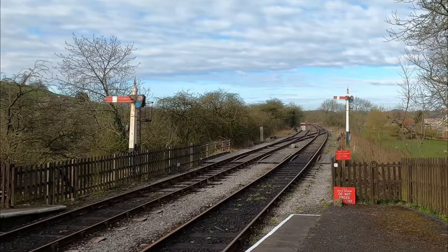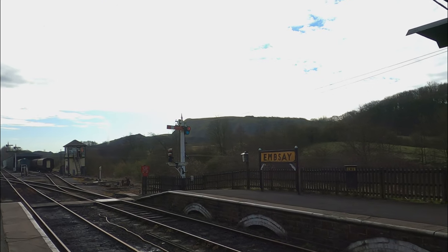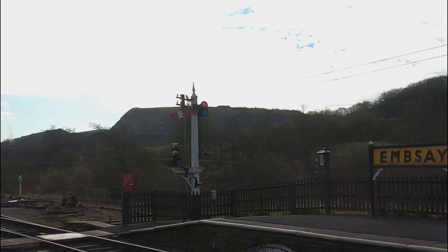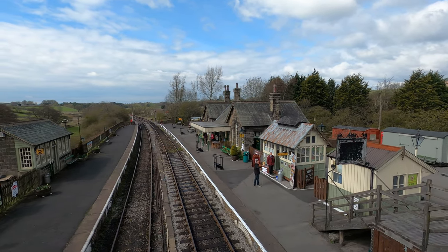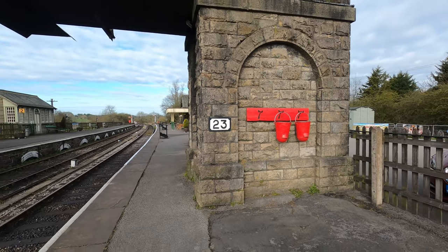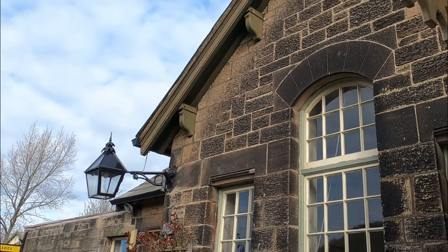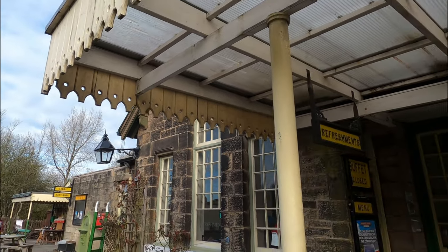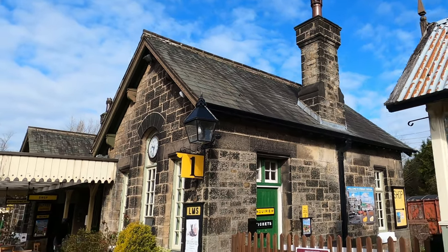Looking along the line this way, it used to continue a little further to Skipton. There are aspirations of extending there properly once again. The lovely old original station, built in local stone, dates back to 1888, when the former Midland Railway built the line. Closed then in 1965, it was reopened as a heritage line in 1981. The station has been carefully restored and extended with additional facilities brought in from other local stations.